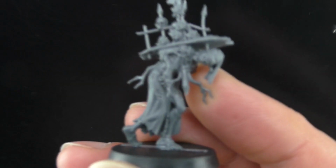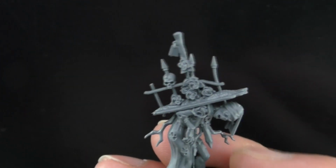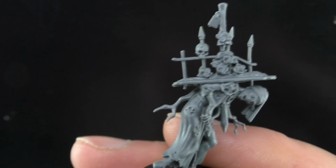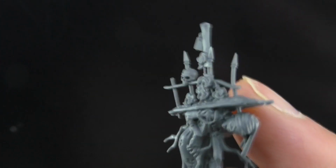The next one's really clear. You can see the spike come right through the sternum there. That is a graphic image. All the stuff on the top as well. I'm just calling it stuff because that's all it is. We've got skulls and I think flowers and all sorts going on, but yeah.